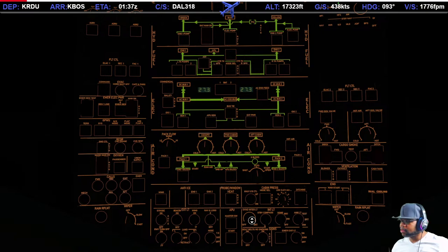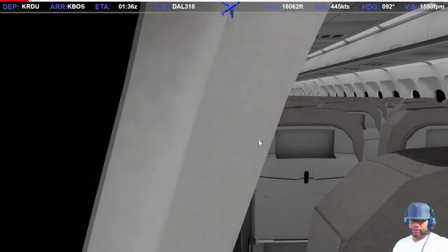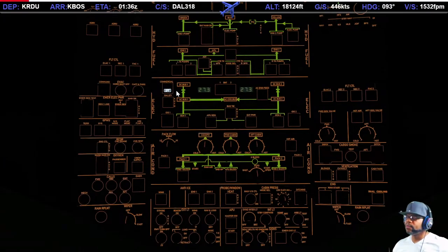Overhead, seat belts. This is the annunciator light, the dome light. I don't see the commercial light. Maybe look on the battery panel. Okay, here's the battery. Go back and check it out. Nope, nothing. So that didn't dim it.